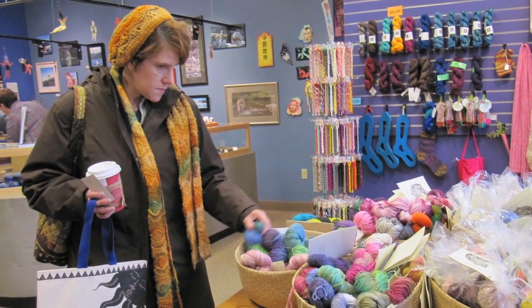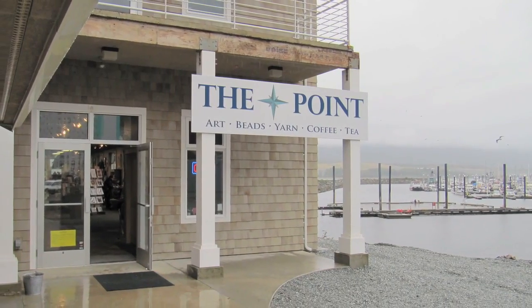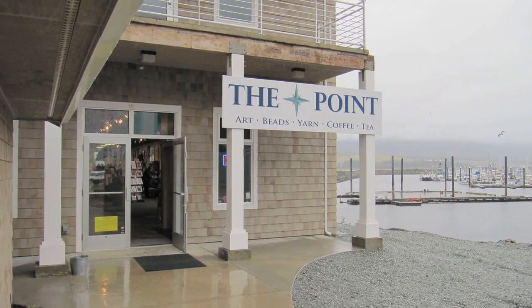There were lots of great hard-to-find yarns like County, as well as some from local dyers. Later in the day, Sherry graciously drove us to her other shop called The Point, located right on the water near where the locals shop.